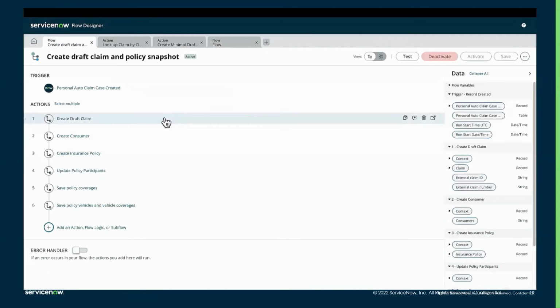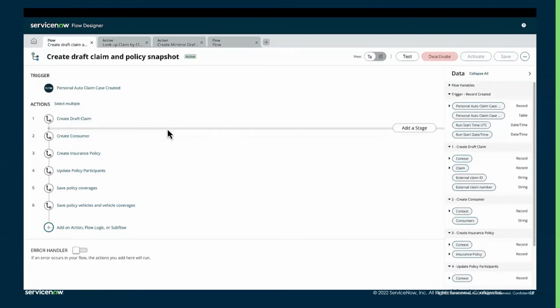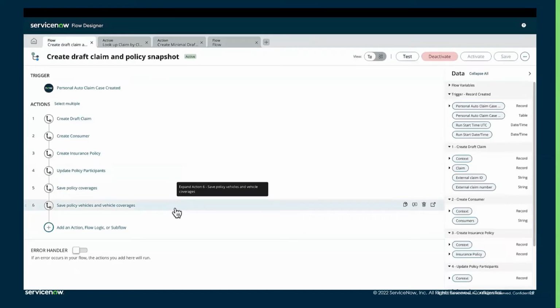As you can see, this triggers all these actions, including creating a draft claim within Guidewire, as well as pulling in the consumer and insurance policy, participants, vehicles, and coverage all into the ServiceNow system from Guidewire. As you can see, the out-of-the-box flows and actions we have created make the setup for a ServiceNow administrator very straightforward.